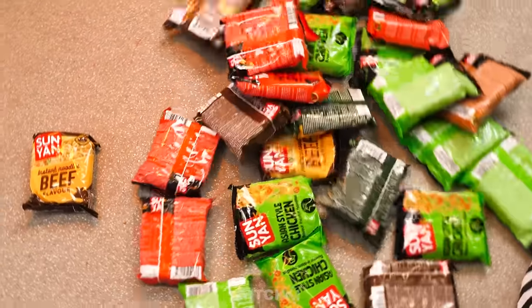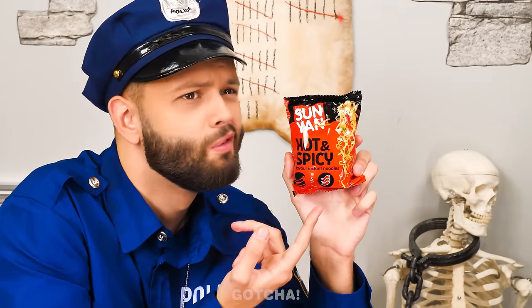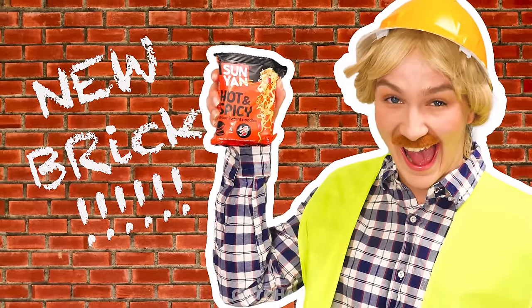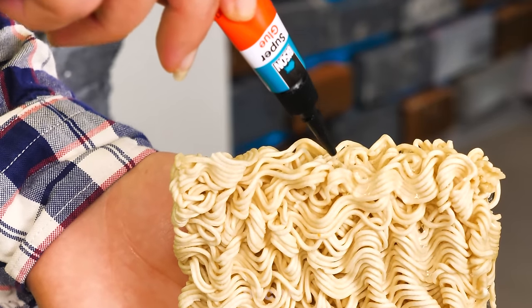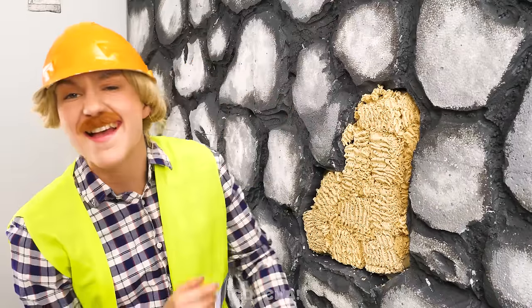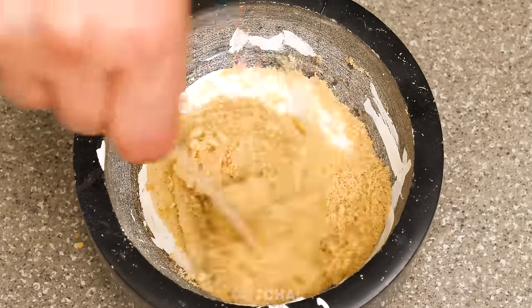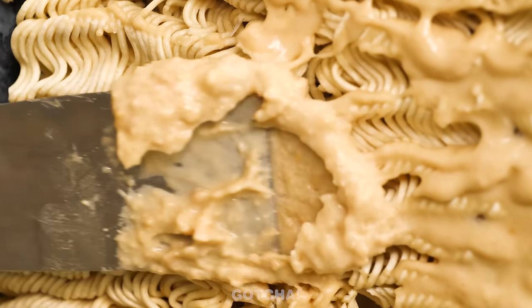Are those packets of noodles? What's this? I thought you were bringing in bricks. This new brick is more advanced. We're going to use noodles to fill up the wall. Super glue will do the trick. Just stick the noodles and you're all good. Wait, something's missing. I'm going to crush the noodles into bits and pieces until it's all powdery. Then I'm going to mix it with hot water. We'll use that to paint the noodles and make them blend in with the wall.